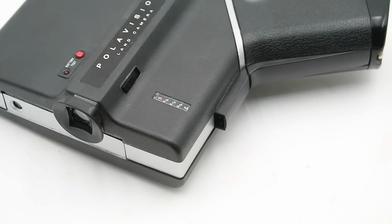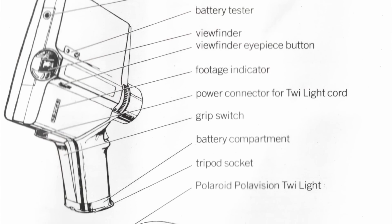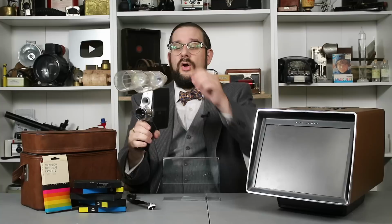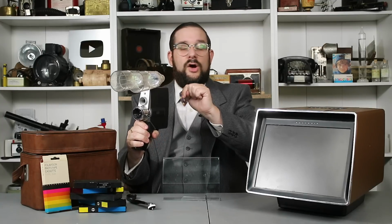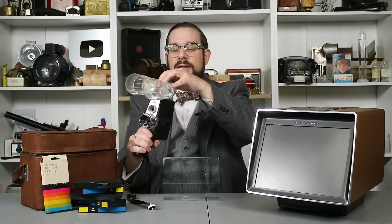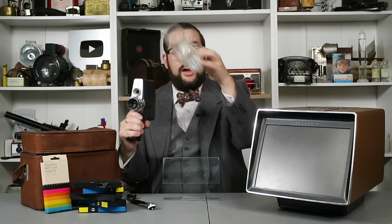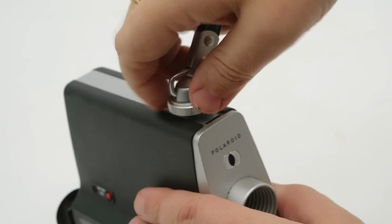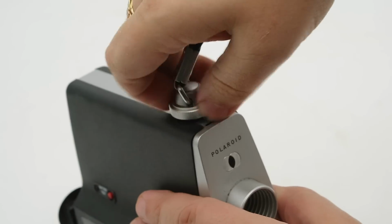Now, the power cable for this, which unfortunately I don't have an example of, plugs into this jack at the bottom. Now, this is not actually battery powered. You have to plug this into a normal wall outlet. And since that cable is only a couple of meters long, this doesn't give you a great deal of flexibility when filming indoors. Now, when you screw the Twilight into the top of the camera, it actually lowers a daylight filter in front of the lens. But if you want to film indoors using lights other than the Twilight, what you can do is take the threaded boss from the wrist strap and screw it into the socket at the top, and that will lower the filter out of the way.